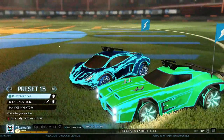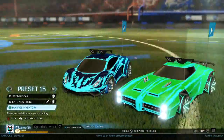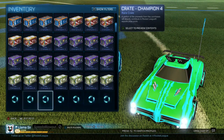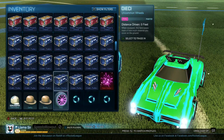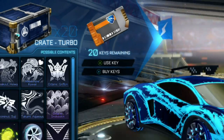Yep. Okay, on that note, welcome to another crate opening, everybody. We already got the Endo and all the other stuff, so it's time to get the mysteries, the painted wheels and trails and everything. And I have a lot more crates than last time, as you can probably notice. Today we've got 20 more crates to go through, which is quite a bit.